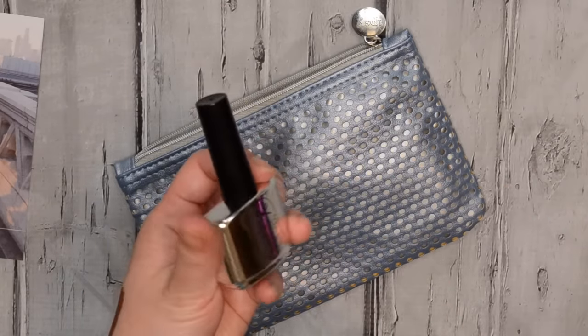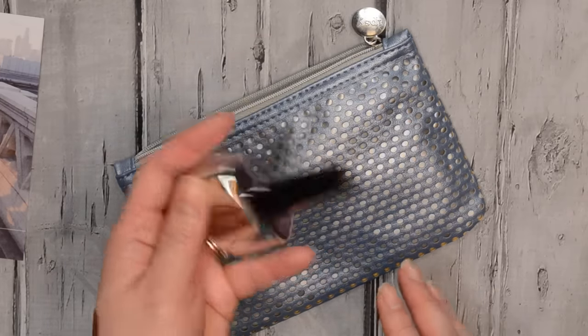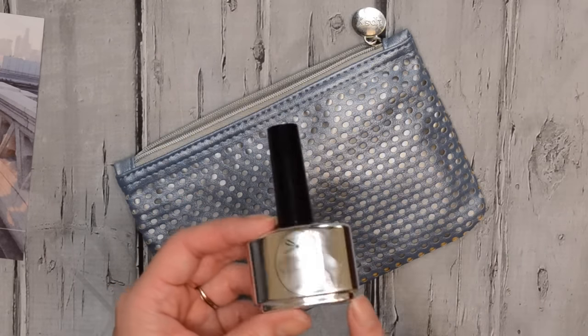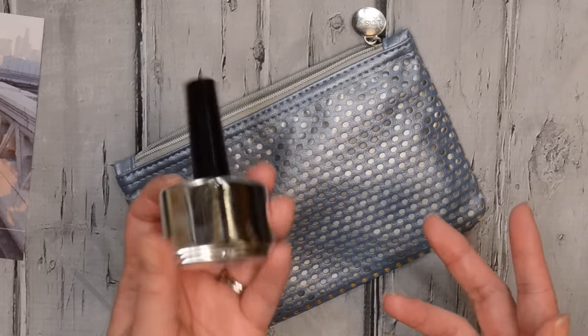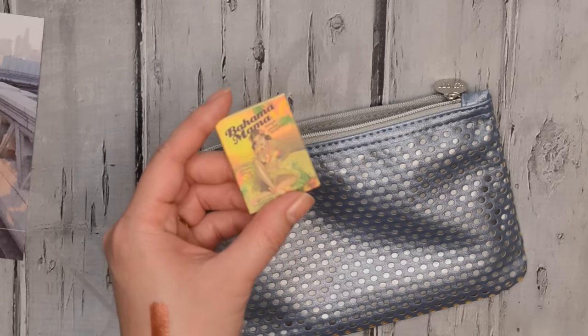But yeah, it's in this chrome packaging, and it's supposed to be a gel-like top coat, and like I said, this is full size, so that's pretty cool. I love trying out these gel top coats. Some of them are good, some of them not so good, so I am looking forward to giving this one a try.